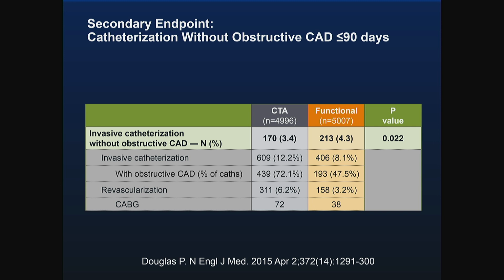They were more likely to have catheterization with obstructive coronary artery disease. In other words, the caths that were done were more likely to have obstructive coronary artery disease. And they're about twice as likely to get revascularization, whether it was PCI or CABG.